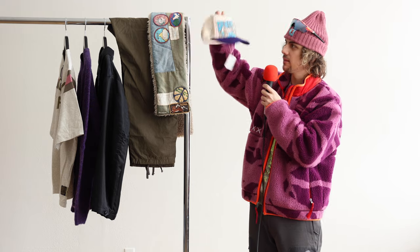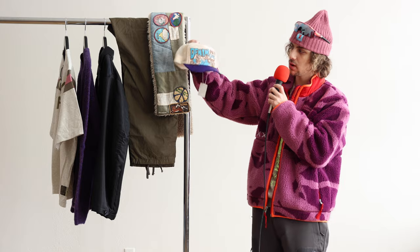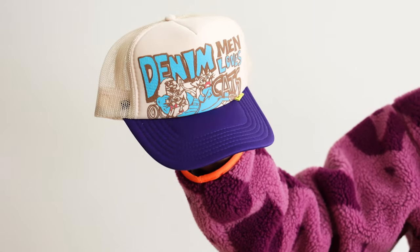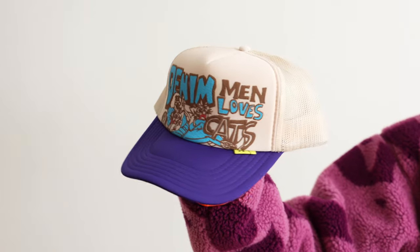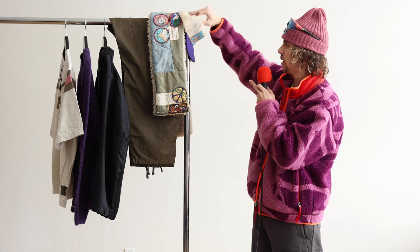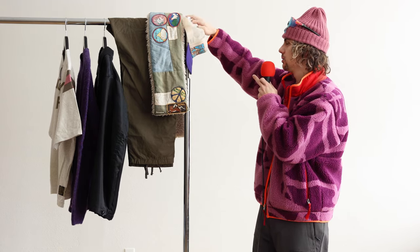For accessories, I have this Kapital Denim Men Loves Cats Trucker. I went with this one for the purple bill, which kind of ties in with the purple on that cardigan over there. Not sure how I feel about this cream tan top. I'm not sure if it's too light for me, but we'll see. Maybe I'll have them take it off if it's a little too much.